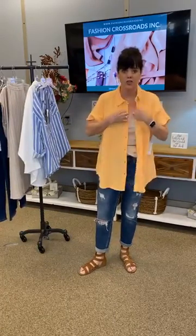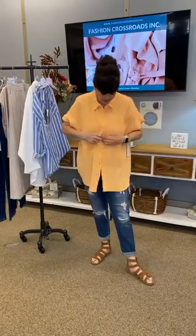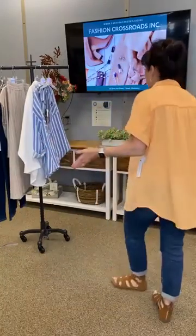Now if I just wore this top buttoned up like this, not flattering, right? It has no shape. It does nothing for me. It's not a pretty look, right? Unless I want to just be super casual and comfortable, and I don't care whether I'm showing my figure off or not.